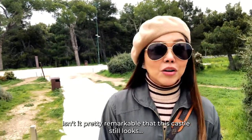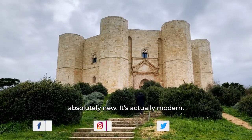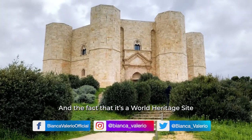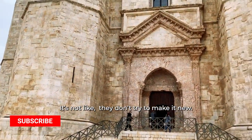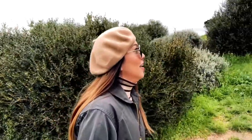Isn't it pretty remarkable that this castle still looks absolutely new? It's actually modern. But the fact that it's a UNESCO World Heritage Site means that it lives up to certain standards. It's not like they don't try to make it new. They do try to preserve it in the best way possible. Amazing.